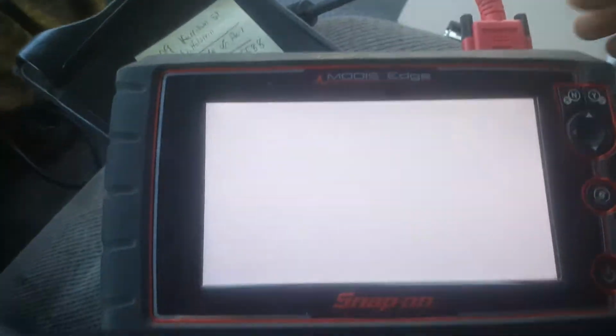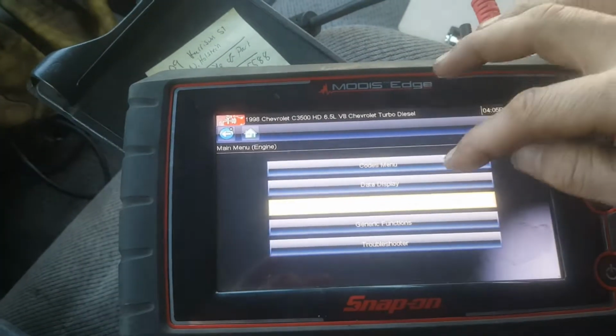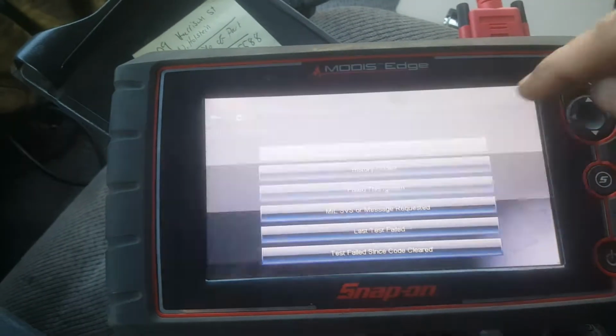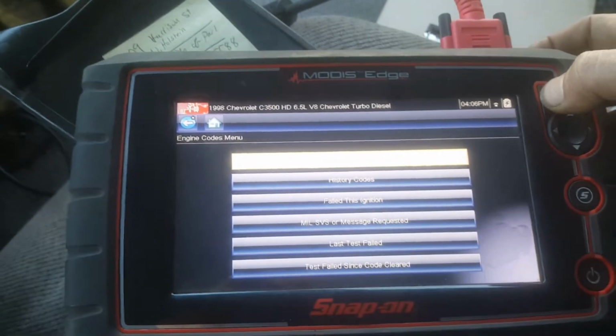I'm going to back up here. If I check codes, display codes, the only thing I have is, you probably can't see it, the malfunction indicator lamp, which I won't bore you to death with. This thing is horrible today.